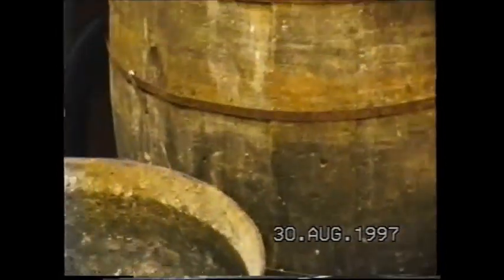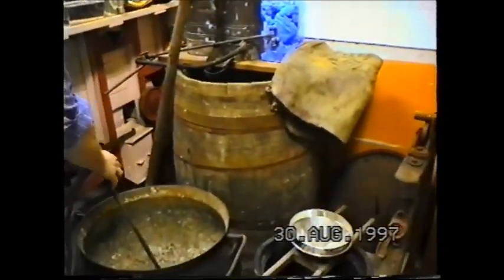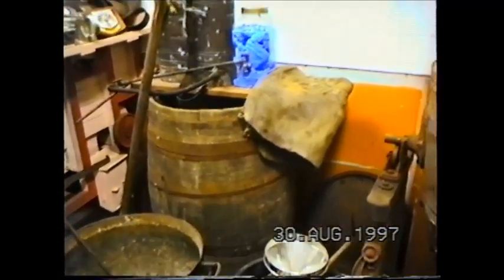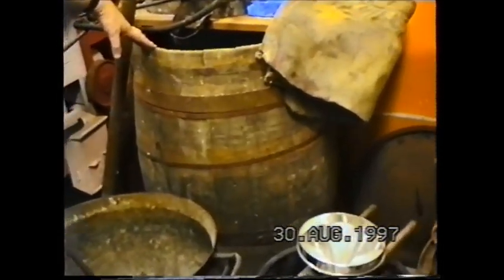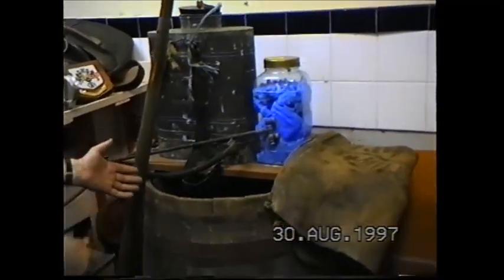And this is the iron pounder. That's what was for mashing them all up. And is this barrel just there? That was for spraying the potatoes. They drew that out in the cart, the water cart, and then they filled it full of water.